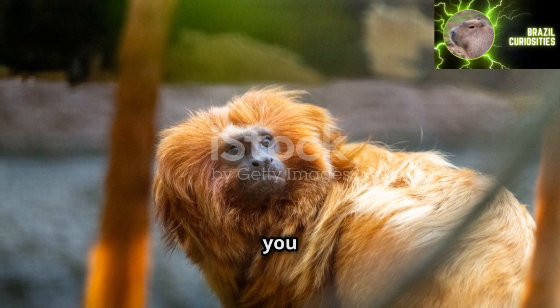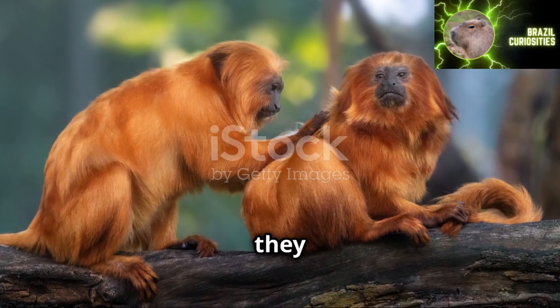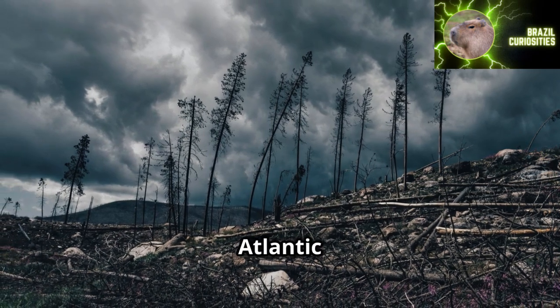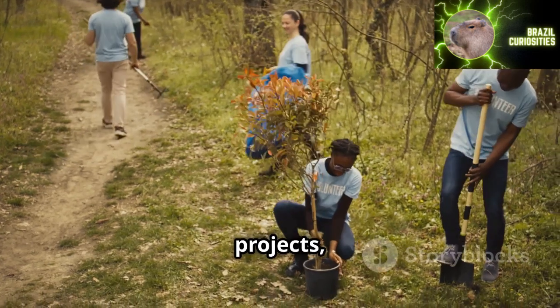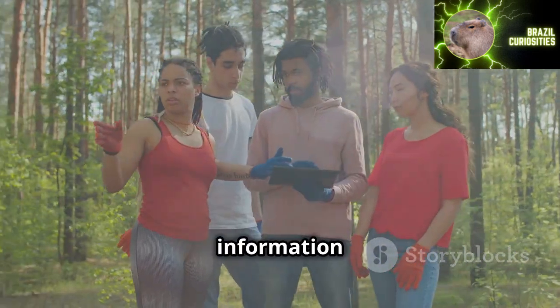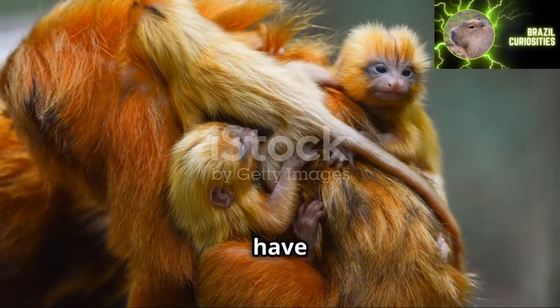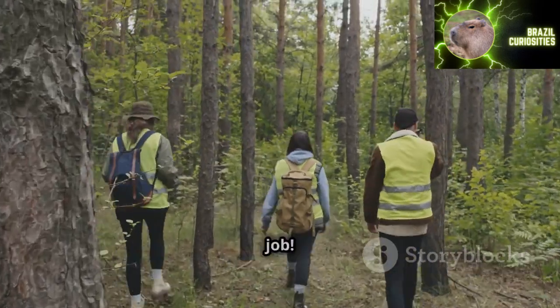So everyone, did you like learning a little more about golden lion tamarins? See how amazing they are? But it's important to remember that the fight to protect these animals and the Atlantic forest isn't over, and we can help. Supporting environmental projects, learning more about all the different plants and animals, and sharing information like what you just saw here are simple things we can do, but they can have a huge impact. Remember, protecting nature is everyone's job.